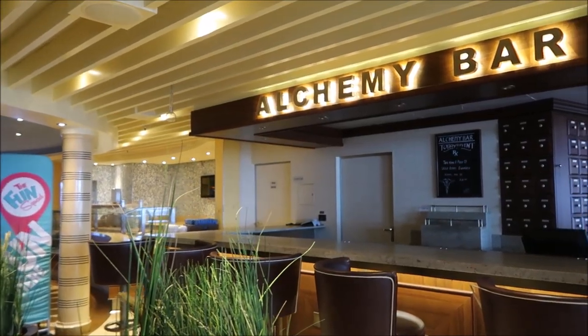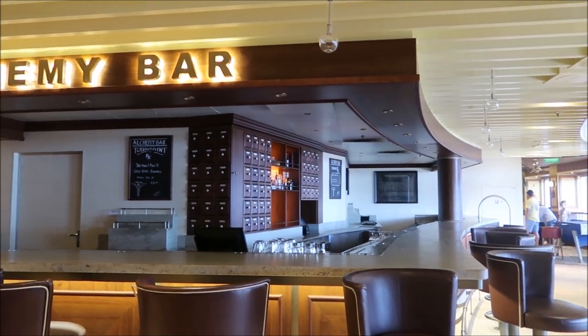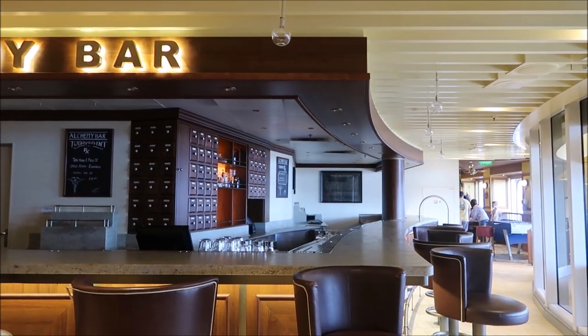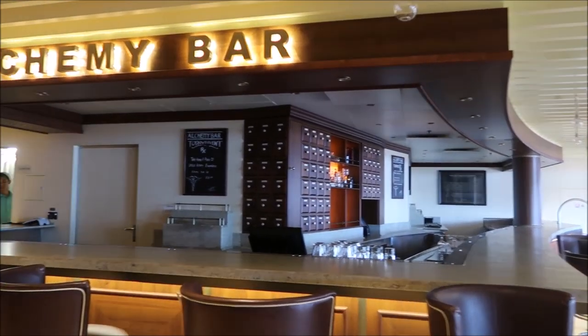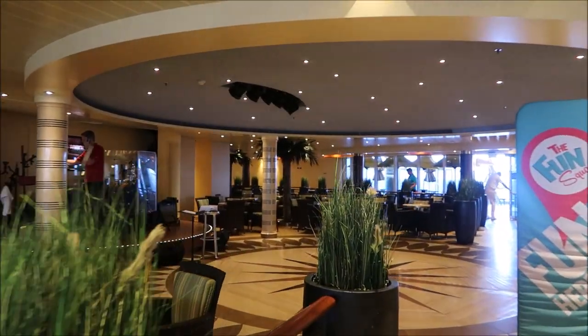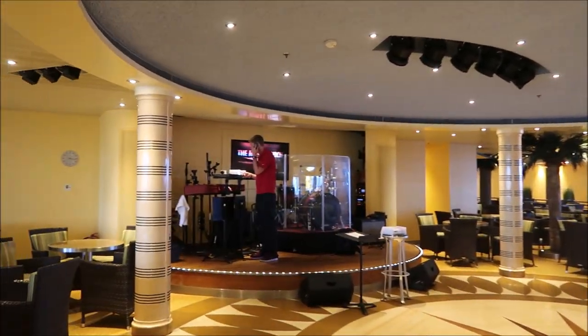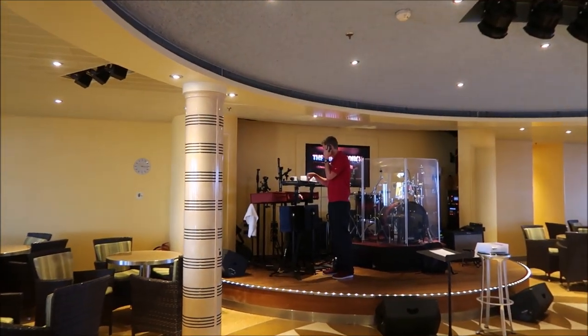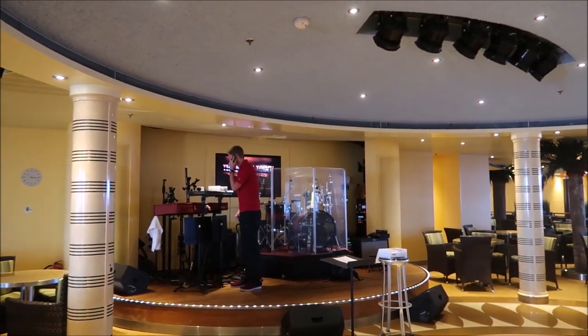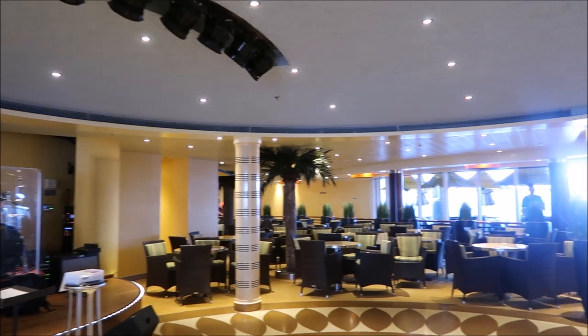Outside of the Red Frog Pub is the Alchemy Bar. It's only open in the afternoons and evenings, so it is not open yet. Best bar on the ship, in my opinion. Okay, and then this is the Ocean Plaza. So in the evenings, they will have a band and entertainment and dancing. This is also where they do the trivia every day. You can see they've got their setup for trivia. So there must be one coming up soon.